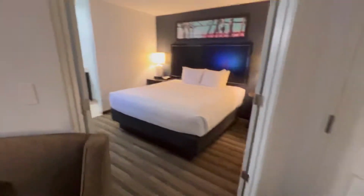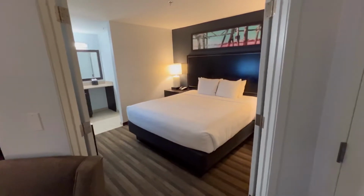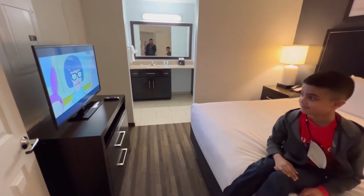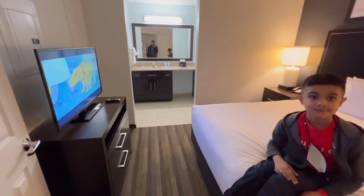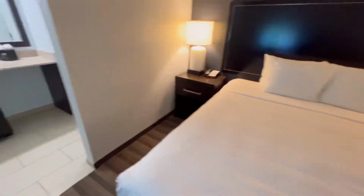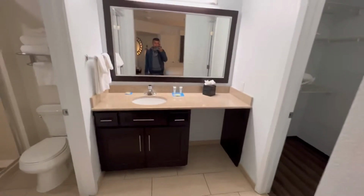And then there is another bedroom. I think this is the master bedroom with its own TV. Mommy did a good job turning on all the TVs. Looks good. And that's his. And then another bathroom.